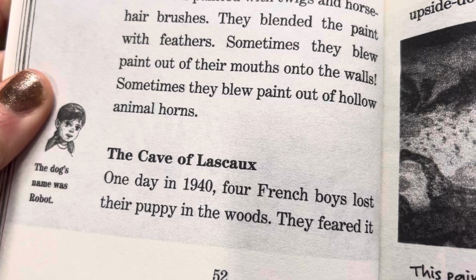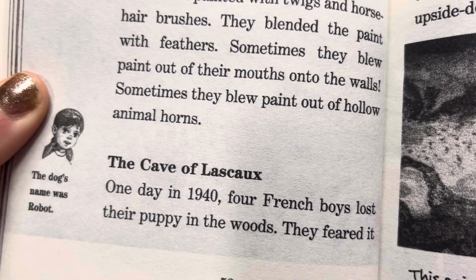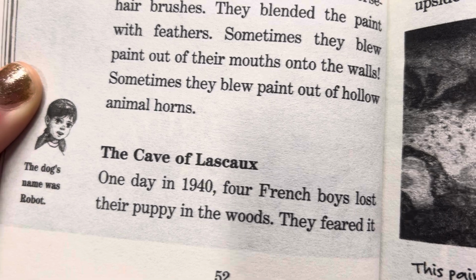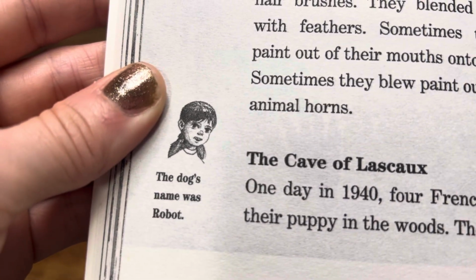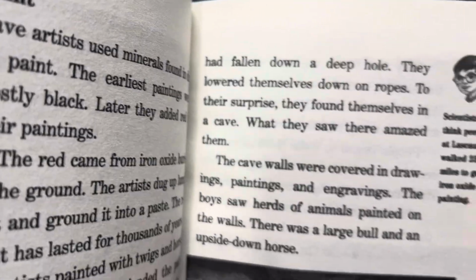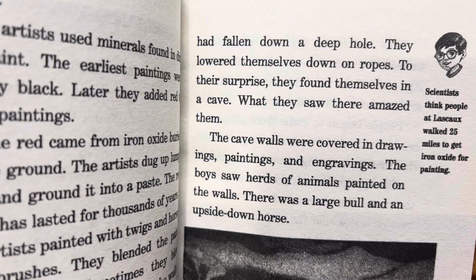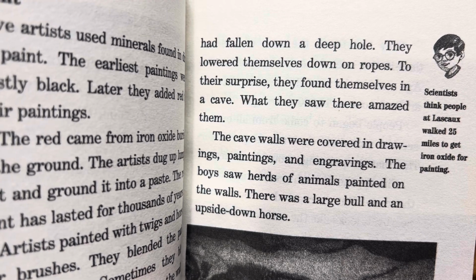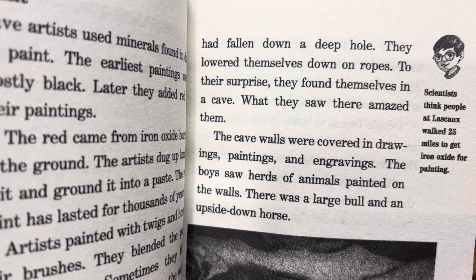The Cave of Lascaux. One day in 1940, 4 French boys lost their puppy in the woods. The dog's name was Robot. They feared it had fallen down a deep hole. They lowered themselves down on ropes. To their surprise, they found themselves in a cave. What they saw there amazed them.